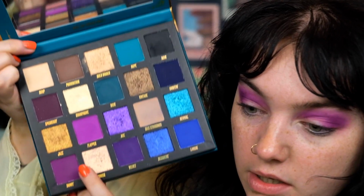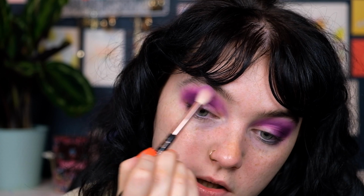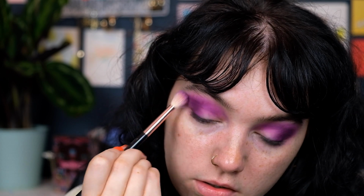And now I'm gonna start adding the darker purple. So I'm just going into the shade Dandy, which is this one down here. And I'm just gonna start popping that in the outer corners and just a little bit lower than Dandy. And then I'm just going to take my other brush and blend them all together.